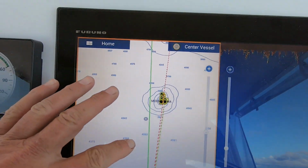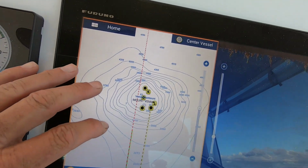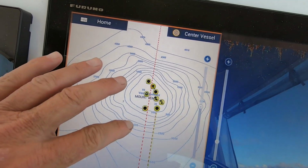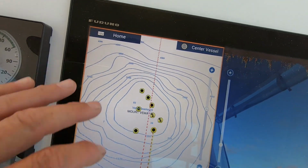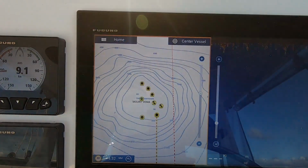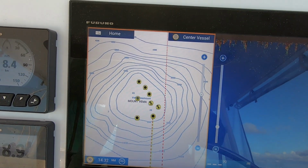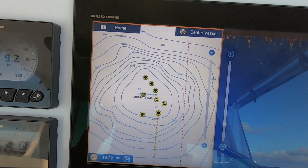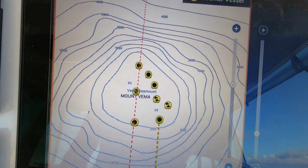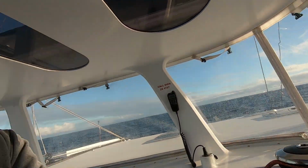For those of you who don't know what Vema is, this is an undersea mountain which was only discovered in the late 50s, and it probably carries some of the biggest yellowtail in the world. Definitely up there to rival New Zealand. So yeah, it's been one of John's quests to come and catch one of these fish. We got some marks from the guys, and we're heading that way. Tomorrow we'll tell whether we buckle with some of these fish. It would be really sad if we don't.